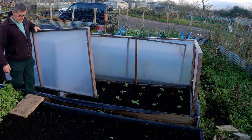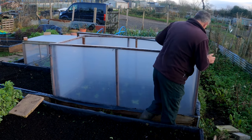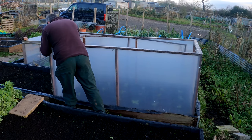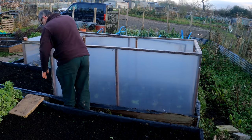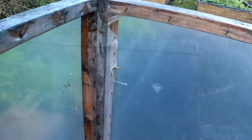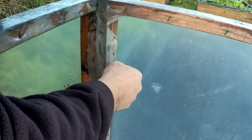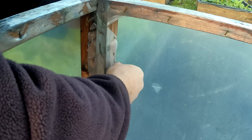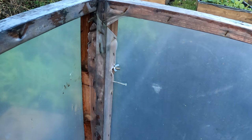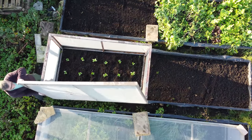So all planted up now. I'll get this front back on, then the lid, and just get this bolted up. And I'll just use wing nuts on the bolts, just so that I never need a tool to take this apart. I could just do it by hand. And this will keep it all together through the winter months and stop it blowing apart like it did the other day in Storm Arwen. So there we go, that'll do for that. And then we just need to lift the lid back in place and weight that down with some bricks.